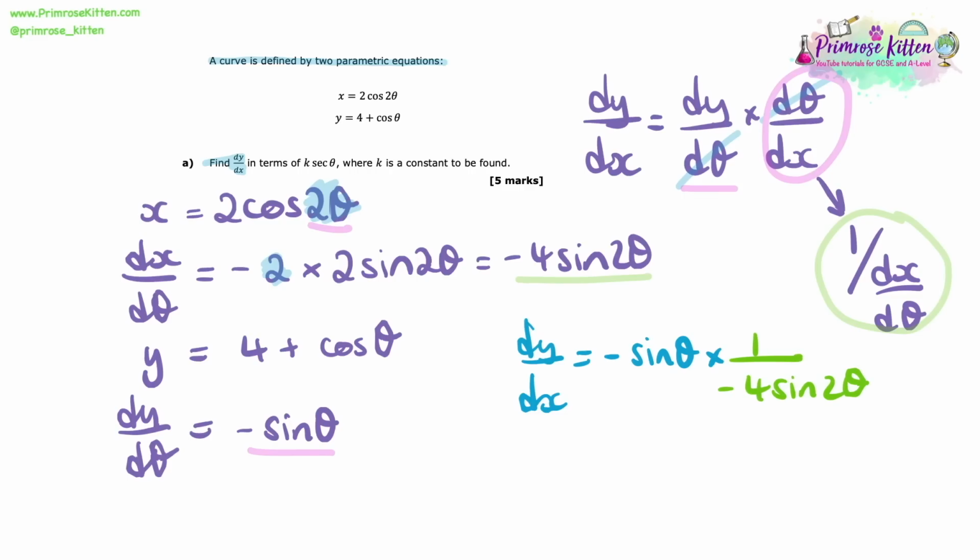And now we're told that we need to get this in terms of k sec theta. It's clearly not there yet. However, I can see that there's some ways that I can simplify this. First things first, let's just tidy this up. I can see that there's a minus on the top and the bottom, so it just becomes positive, and I'm left with sine theta over 4 sine 2 theta.